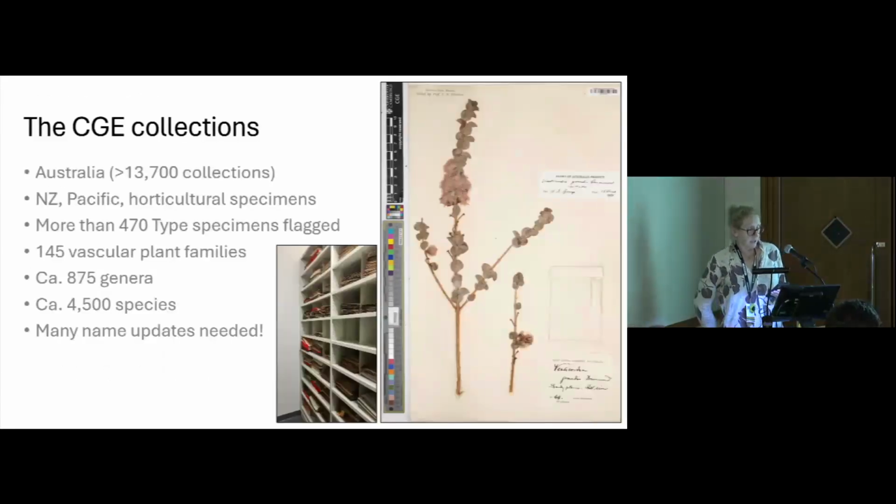So within 5 weeks, more than 14,000 specimens were digitised. There was more than 13,700 collections from Australia. Some New Zealand, Pacific and horticultural specimens were housed with the Australian material, so they also got digitised. So there's about 500, 600, 700 odd specimens from other areas that have also been now released from the vault. More than 470 type specimens were flagged, and there were so many more that I actually had to stop looking because it was taking me so much time to write the determination and verification slips.